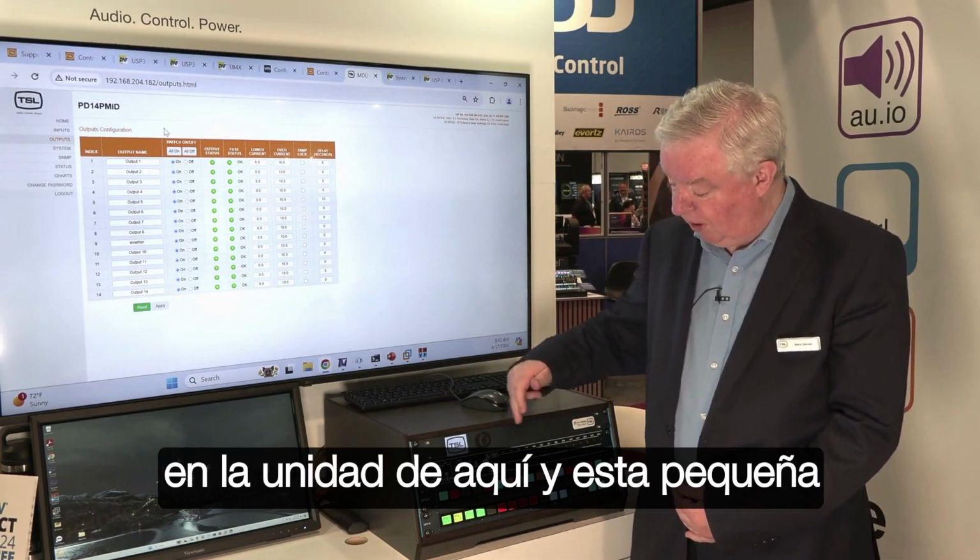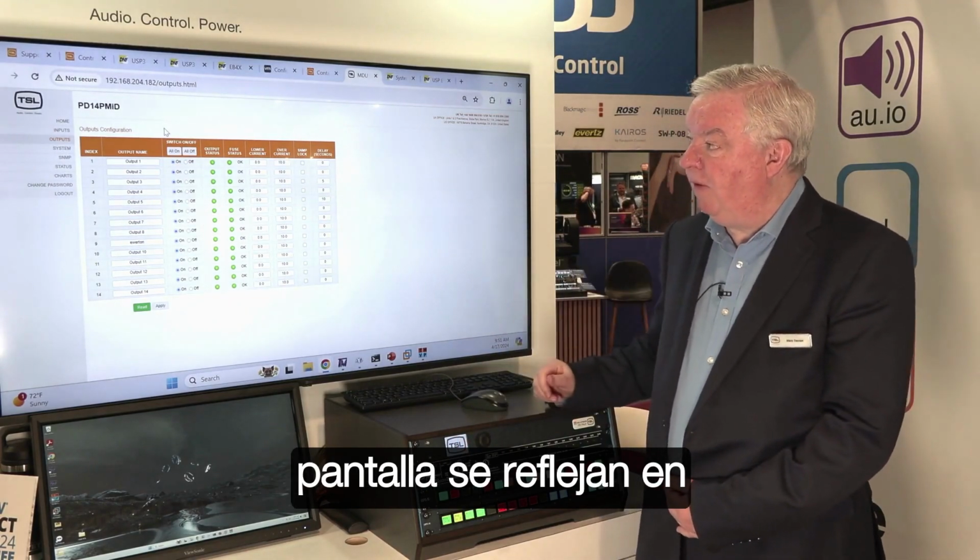All of the features that you see on the unit here and this little display are reflected on the web page as well.